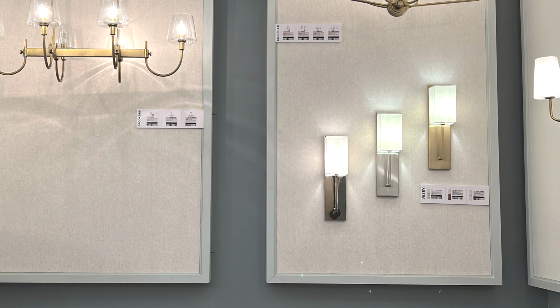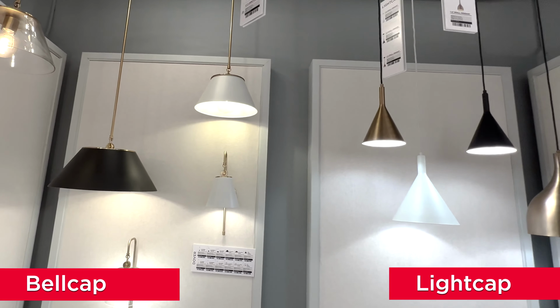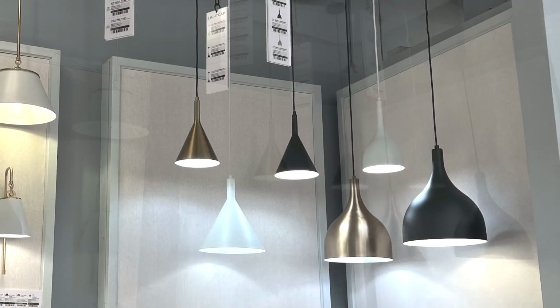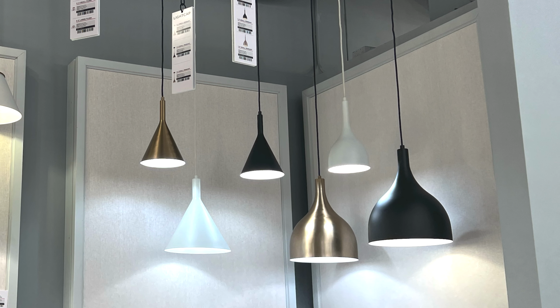Both collections are displayed with VZ shaded wall sconces, which offer neutral style and work well with many of our designs. Always popular are our bell cap and light cap sleek mid-century inspired pendants in 2 shapes and 3 finishes: matte white, brushed brass, and matte black. Each pendant features white enamel painted interiors for high light reflectance and 12 feet of cord, especially handy for lofty ceilings.